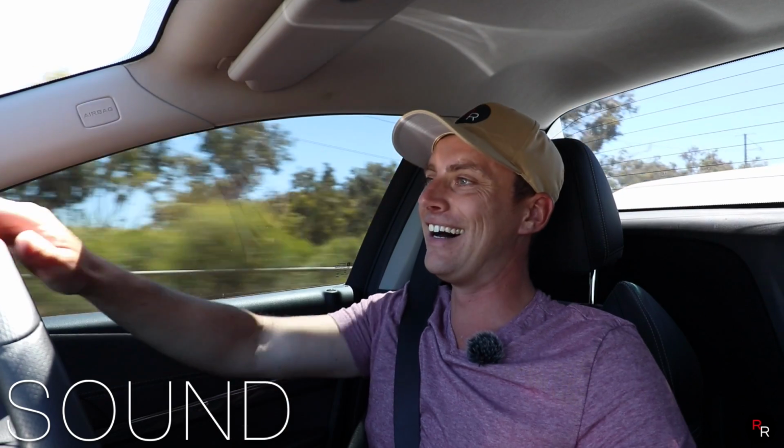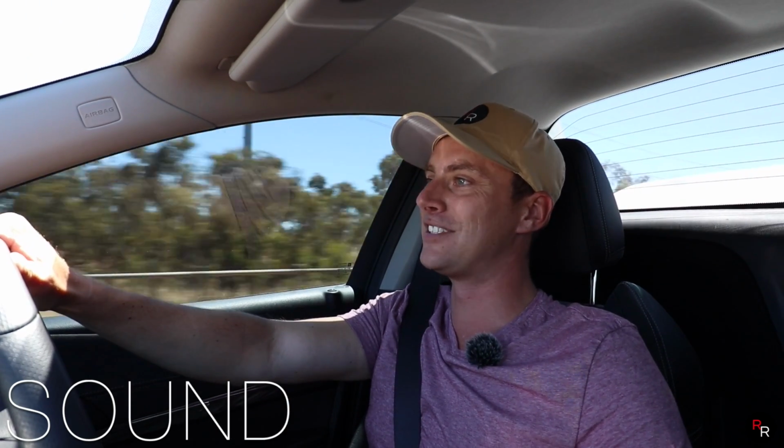Oh wow, like I was saying before, this has got to be one of the best sounding Holdens I've had on the show for sure. I absolutely love this exhaust. Oh, so good.